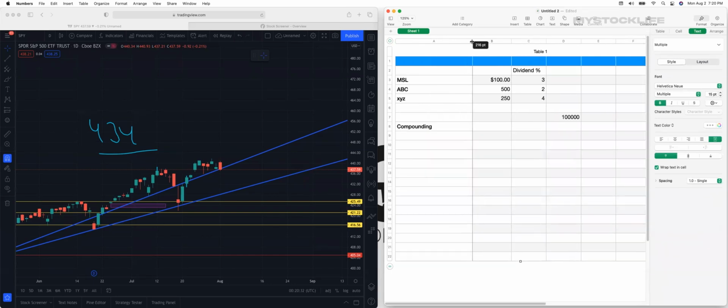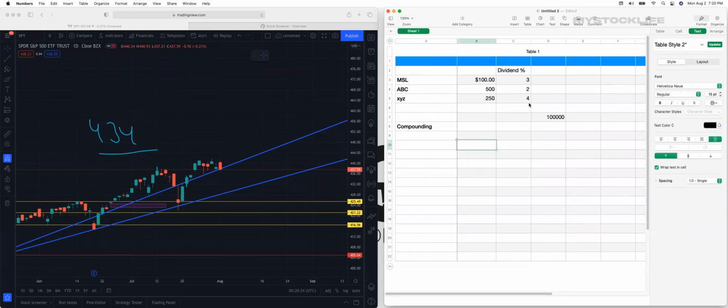So now let's say you divide this 100K. I'll put one more stock here. Stock ASD or something, I don't know. And the price for this is 50 bucks, and the yield on this is maybe 5.5%. Let's say, for example.